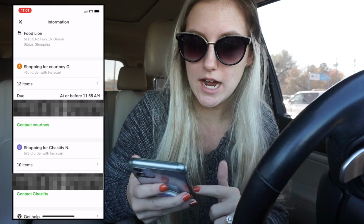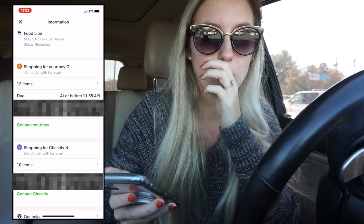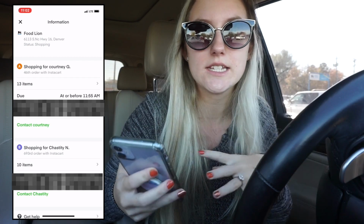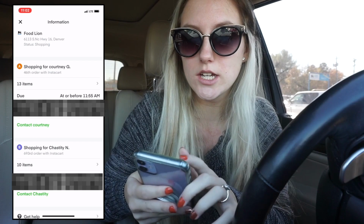So typically for me, I'll look and see how many items each one has, but both of these are small. So usually I'll put the smallest order in the part where a kid sits in the buggy, and then the rest of it I'll put in the bigger part of the buggy. So yeah, let's go.